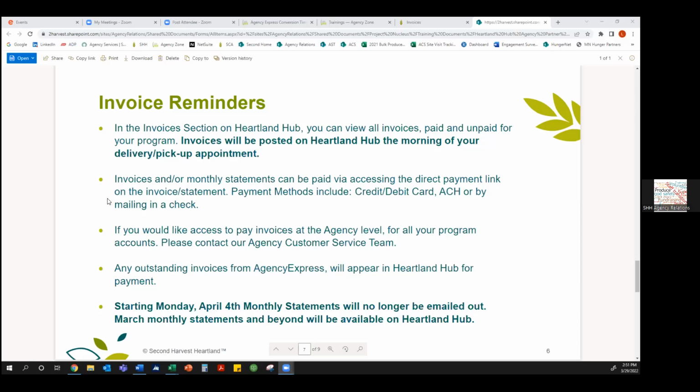And then one other quick note: starting with this upcoming Monday, we aren't going to be sending out those monthly statements at the end of the month. They won't be emailed out, but you will have access to them in Heartland Hub, and we will go over how to pull that information. So this would be for March invoices moving forward, that those monthly statements would no longer be emailed out, but they will be available in Heartland Hub, and we can go back into that right now.